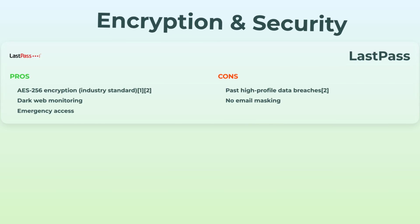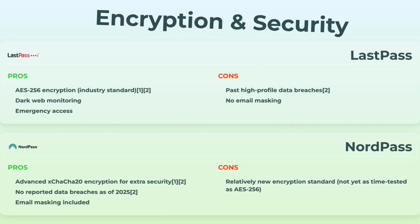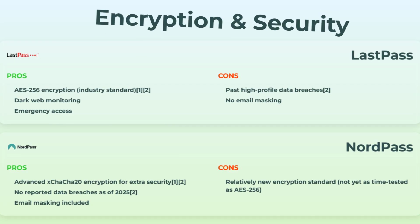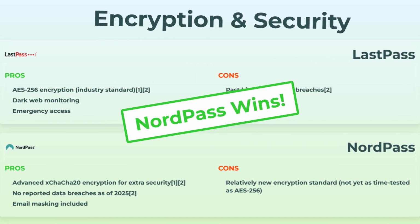NordPass, on the other hand, they're rocking XChaCha20 encryption. It's like AES 256, but on steroids, at least according to current experts. Plus, NordPass, as of 2025, is still squeaky clean. No known breaches, and you get email masking. Almost feels like they're being overprotective in a good way. Honestly, NordPass wins here for pure peace of mind.